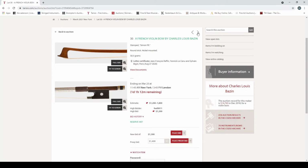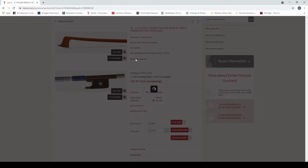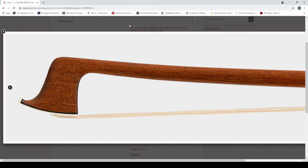Okay. A 7/8 size French violin bow by Emile Francois Houchard, stamped, round stick, nickel mounted, 62 grams. Frank Daguin certificate from 2018. Let's have a look at that one actually. Why not, when we're here? Okay. Looks like my school homework, that certificate. Doesn't look that official.